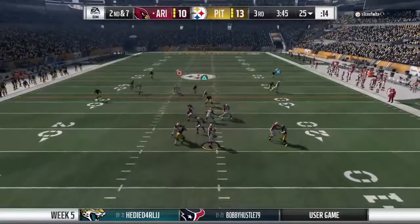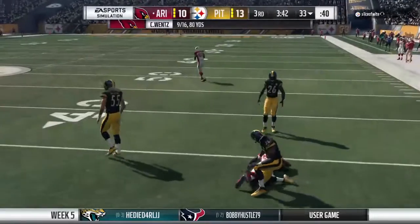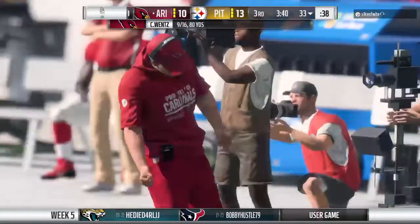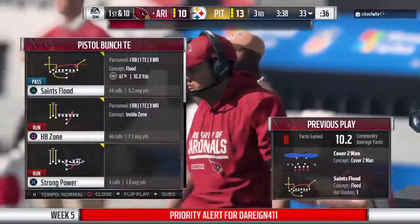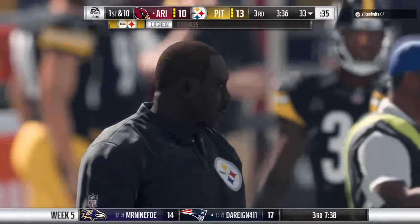Wentz to throw on second down. On the right side, it's Hilton with a catch. And he'll get it up to the 33-yard line. It's an 8-yard pickup and leads to a new set of downs.